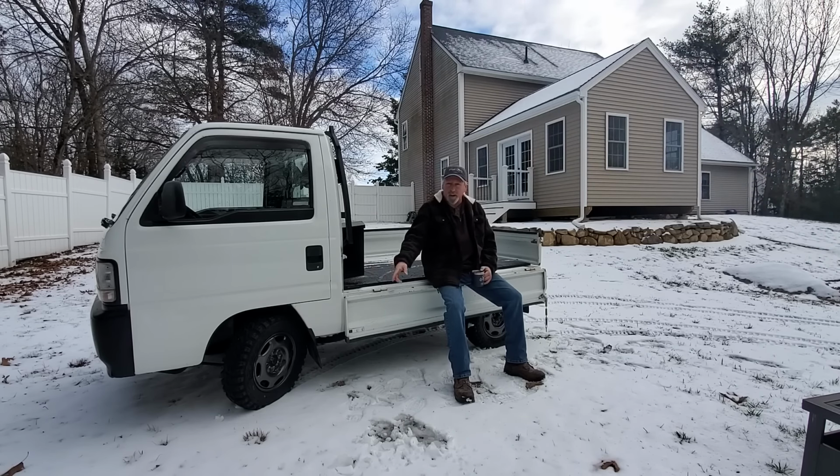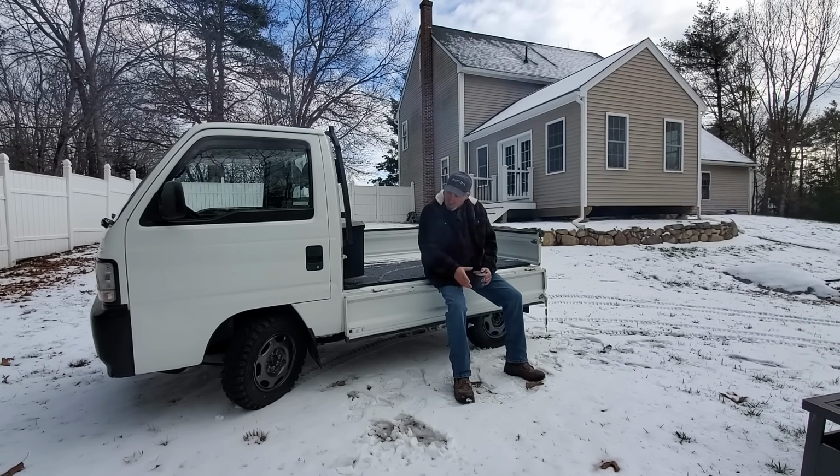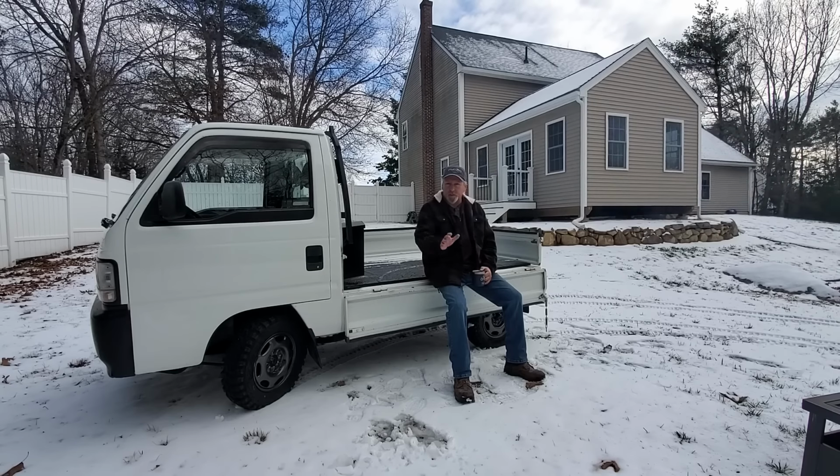I think the overall diameter on these is 23-inch, and the 12-inch wheels and tires that I had on here were, you know, 20-inch, 21-inch, something like that. So these did give me a little bit more height, but I'm considering a lift kit maybe next year. They do make a lift kit for this that's pretty inexpensive.